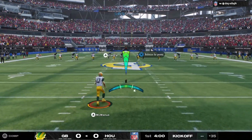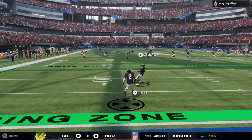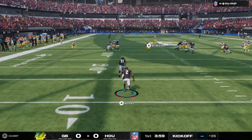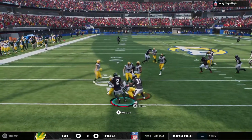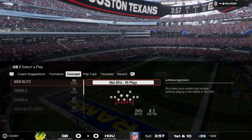The veteran Brandon McManus ready to kick this one off. And off we go from SoFi. This returnable from the 4. He'll work his way across the 25-yard line.